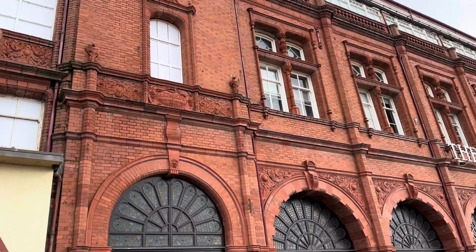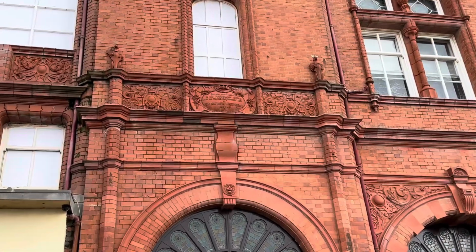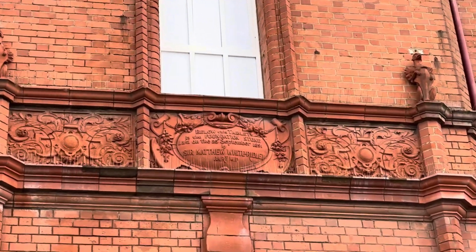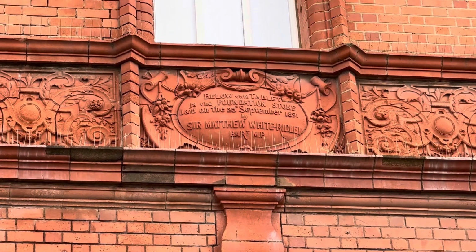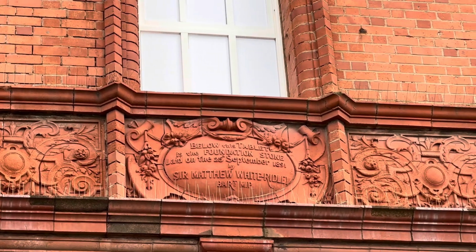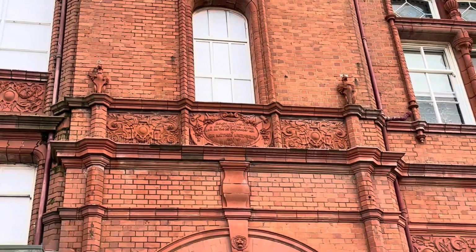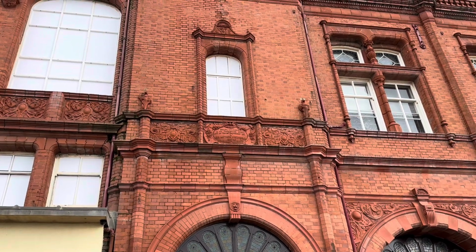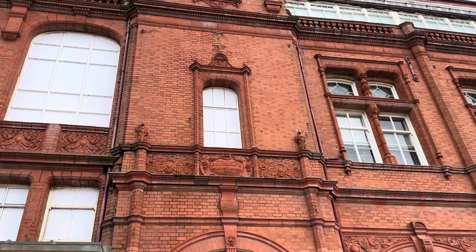Below this tablet is the foundation stone laid on the 25th of September 1891 by Sir Matthew White Ridley, and I think that says Bart MP. Not quite sure what Bart stands for. Only Bart I can think of is the Simpson character. Heathen. Unless it's bar, as in judge, might be, because it's a little T.